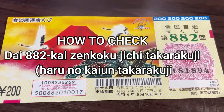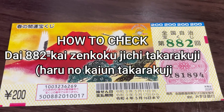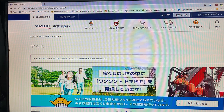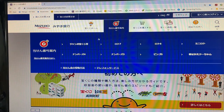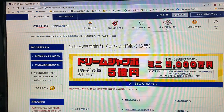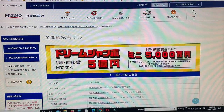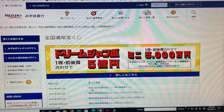It is time to check our Zenkoku Jimeji Jumbo Takarakuji ticket for drawing 882. Let's head over to Mizuho Bank's lottery page. This is Mizuho Bank's lottery page. Okay, I need to go to the target and search for Jumbo Takarakuji, this one. Click it. Then go down and find Zenkoku. This one. There it is. May 11th, 2021, drawing 882.